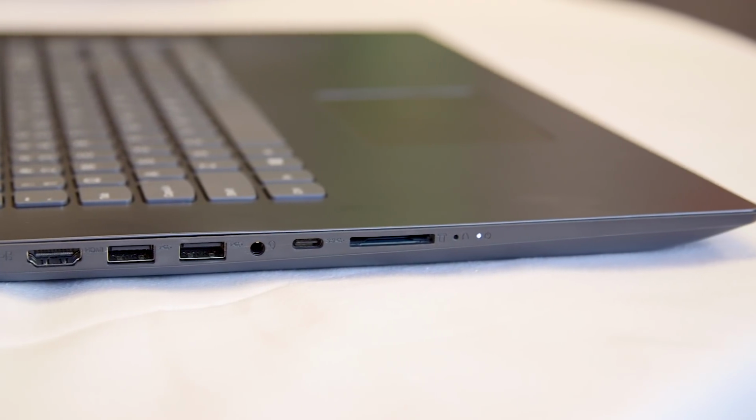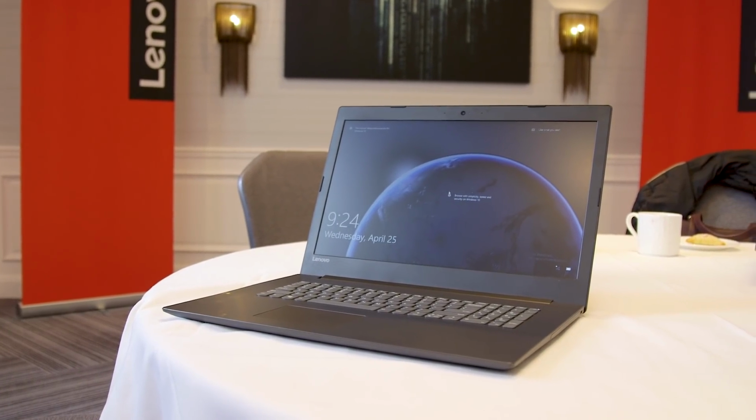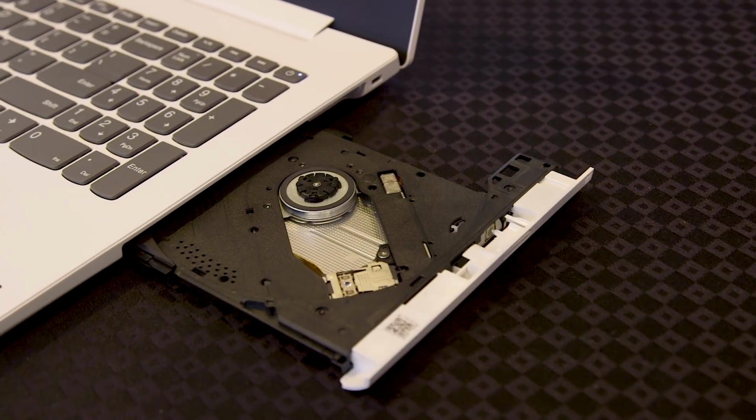Audio compatibility. The interesting thing about the 330 compared to the other models we'll see today is that it has an option for an optical drive for those who can't let go of their physical media. You can also add a touchscreen to the display for around $50.